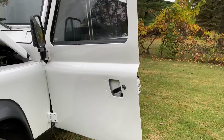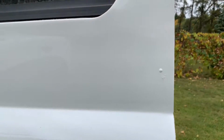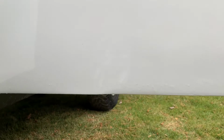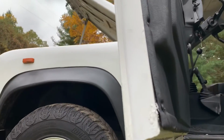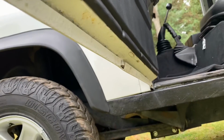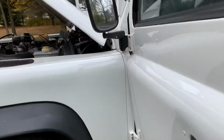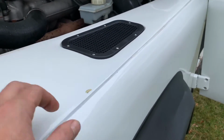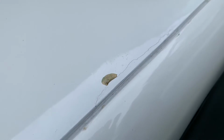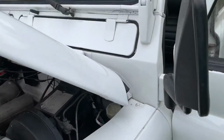The paint is in great shape as well. So I will try to show you any blemishes in the paint. There's a little bit of corrosion there and a little bit at the door bottoms. But the door frames themselves are in pretty decent shape. No holes or repairs. Pretty clean. We do have a little bit of a crack and some body filler right here. So that is pretty much the only blemish on the vehicle I could see in the paint.